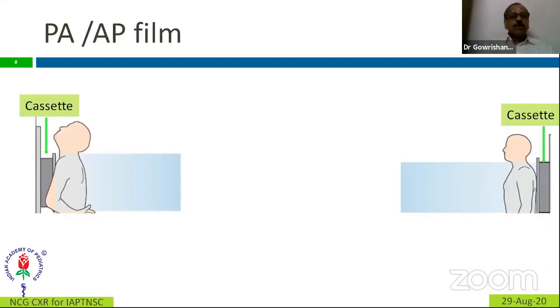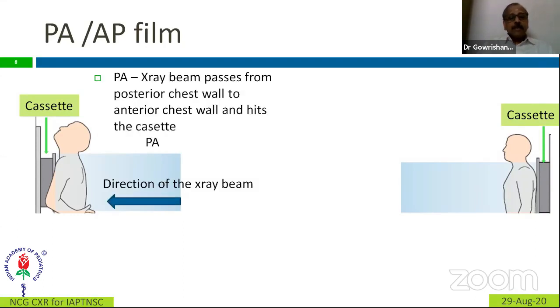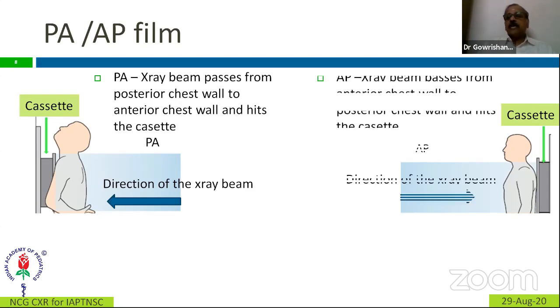Always you need to know about PA and AP film. In PA film, the beam passes from the posterior chest wall to the anterior chest wall. The cassette is placed close to the anterior chest wall, and the direction of the beam is from posterior to anterior. The reverse happens with AP film.